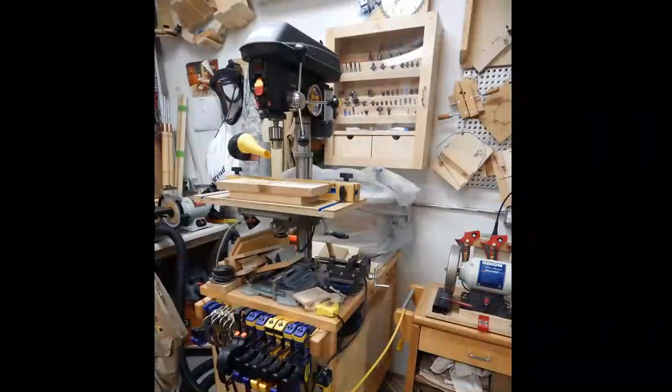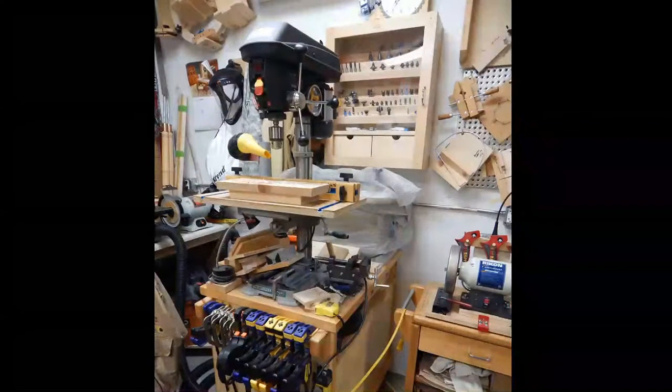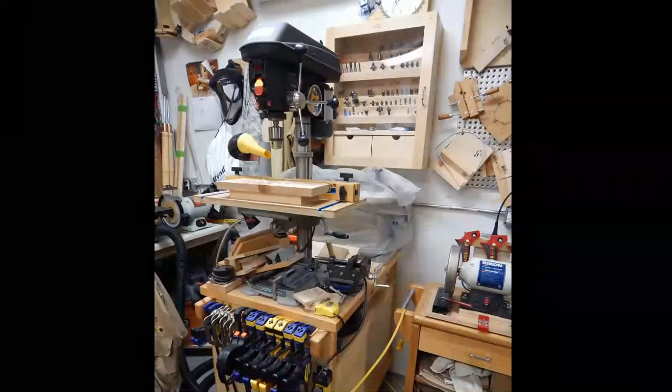Next to that's my drill press. Not much of a drill press. It's an economy tool from Menards, but it does what I need it to do. Eventually, I think I'll probably be upgrading it to one of the digital electronic drill presses from Nova.